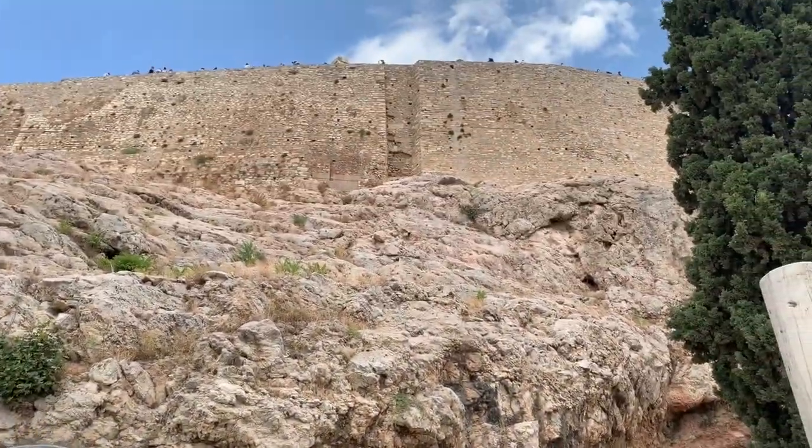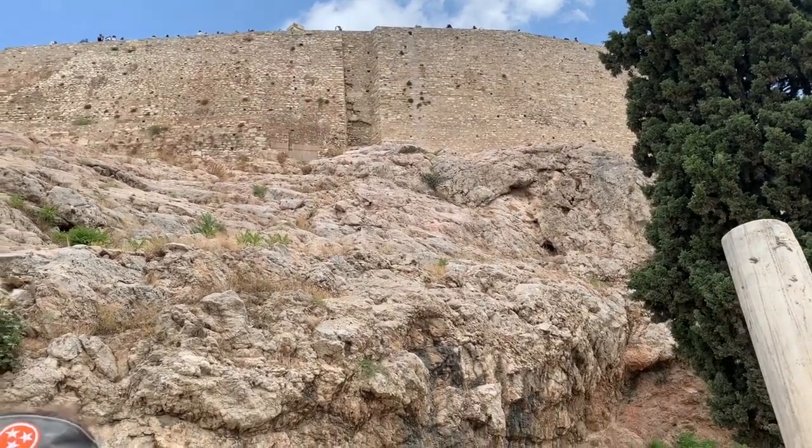And behind me are the walls that go up to the Acropolis, and if you look at them, you can see how steep, straight up they are. If you could imagine a besieging army coming in, it would be very difficult to climb those rocks. They're going to be slick, and this would be a great formidable defense for Athens.